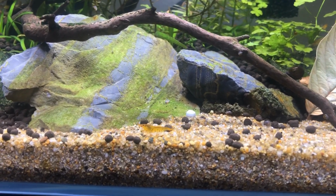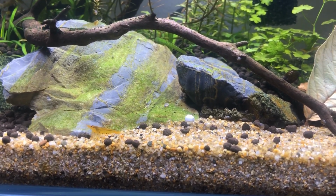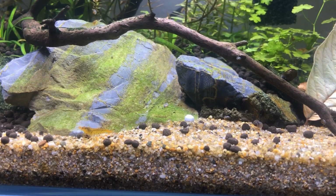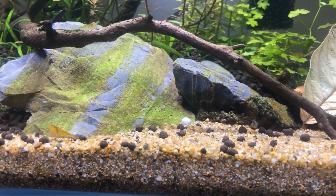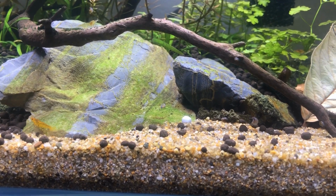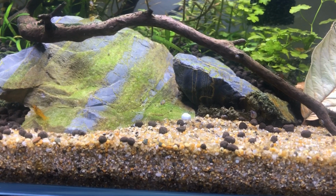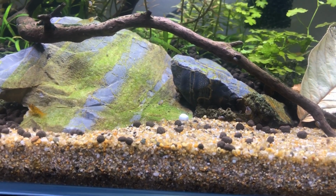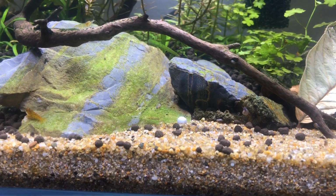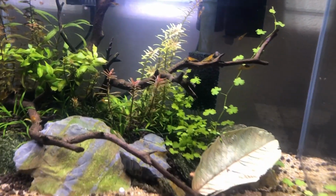A lot of times when you put Neos with Caridina, from what I've seen, the Neos might outcompete the Caridina species shrimps, but with Tangerine Tigers, I really think that they won't. I think Tangerine Tigers will probably outcompete Neos since they are so aggressive at eating. And by aggressive, I don't mean actually aggressive. I mean they're just voracious eaters. They are super, super eaters.